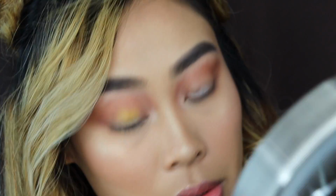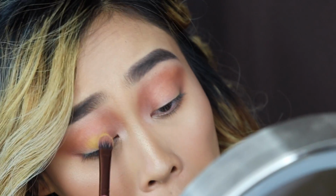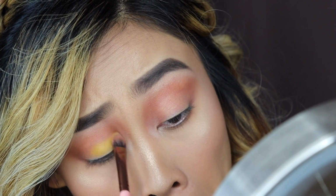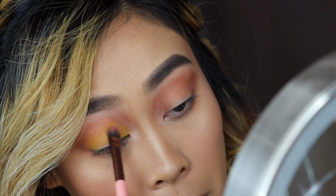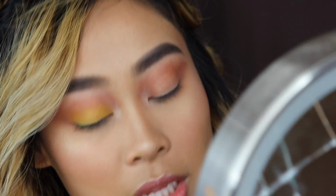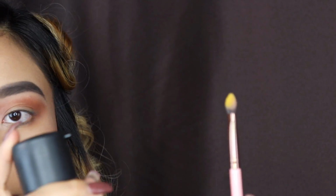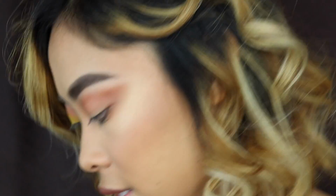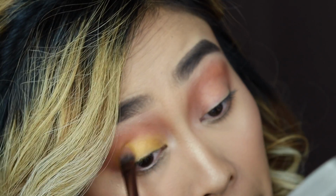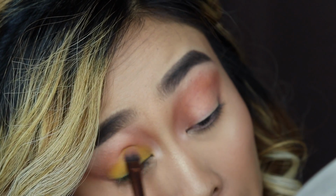Okay. You just pack it on there. Just gotta pack it on there. I feel like I need some Fix Plus. Be right back. I'm gonna grab my Fix Plus. Alright, I'm gonna spray some Fix Plus on my brush here. That should be good. And dip it back into that color. Now let's see how vibrant it is. Oh yeah, way better. It's going on way better.